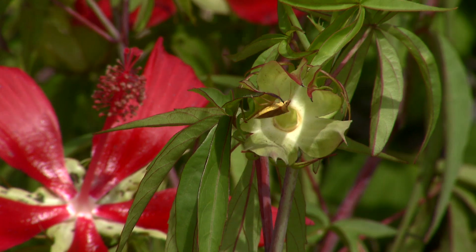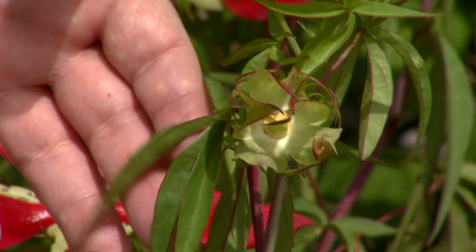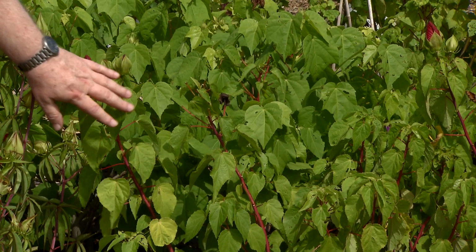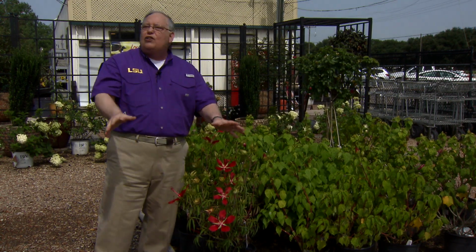Now, this plant's a little bit undernourished. You want to fertilize. Notice how the leaves are a little bit lighter green. This is a good indication that the plant would need to be fertilized. So if you have any plants in your landscape that have a yellowish look, not that deep green color, feel free to fertilize in the summer.